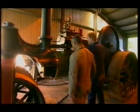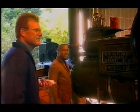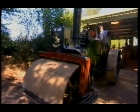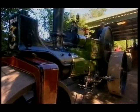The following morning, it's not just Hercules who's shining, Andy's had a makeover too. Pretty good, isn't it? You've prettied yourself up, haven't you? Yeah, you've had a haircut. Spruced up and ready to go. New suit, this is it, and I'm all ready to go. Come on, chaps, let's set fire to her.